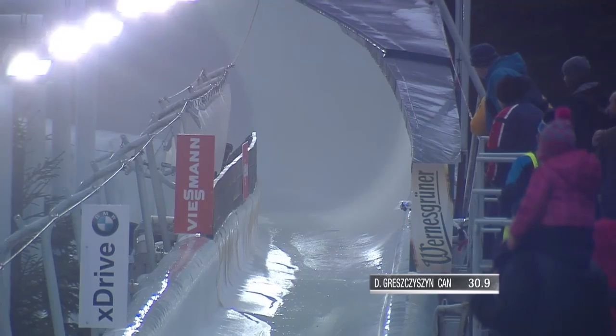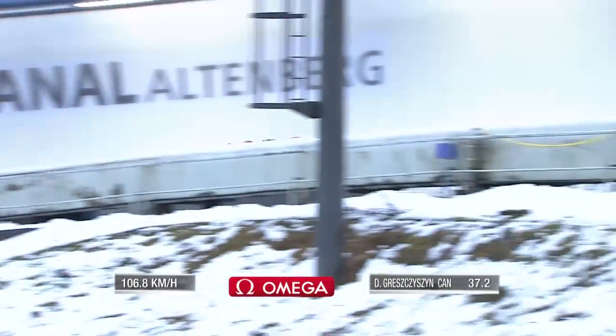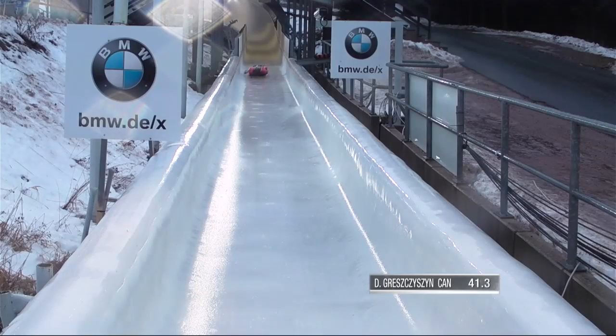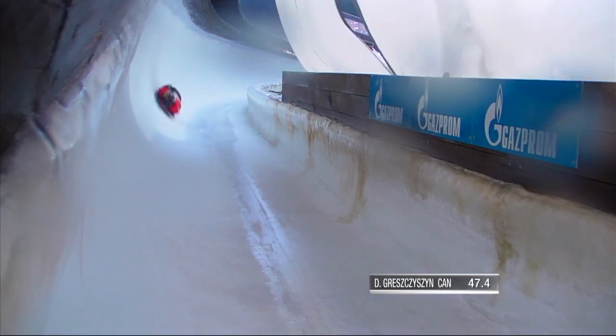I wonder what type of water is coming up onto their visors and what can they do, because this isn't a track you can come down blind. Watch the pressure points way up high there. And again, there'll be a lot of athletes watching the big monitors at the top, trying to figure out what they have to do to adapt to the weather.